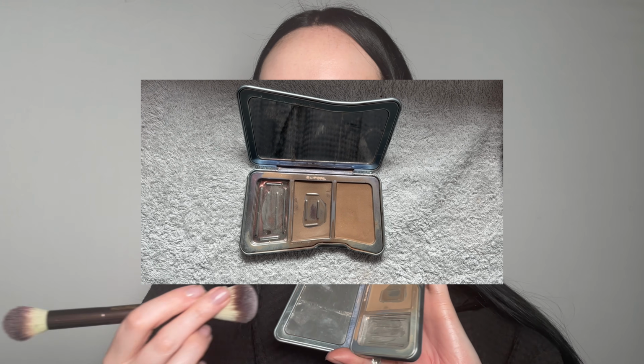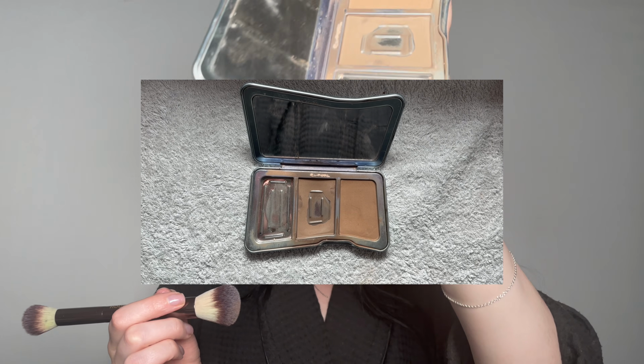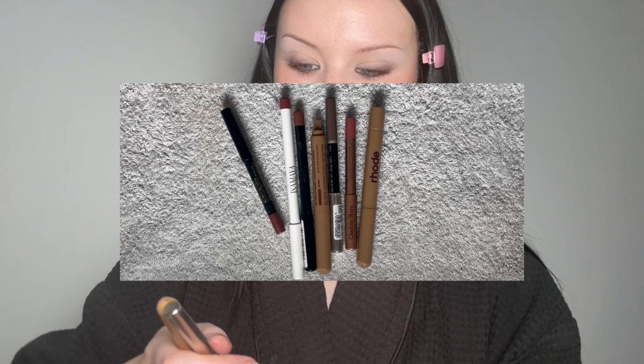For contour, I always just take a little bit of this Kaleidos face palette, which is very well loved. Now we need to do a lip, and I already know what I'm gonna do. It has been my hyperfixation for a few days, but these are all the lip liners I rotate. I have RHODE Flex. This is Rimmel Cappuccino. Isamaya Olay. Nice warm number. RHODE Stretch. I have a warmer brown compared to Flex.